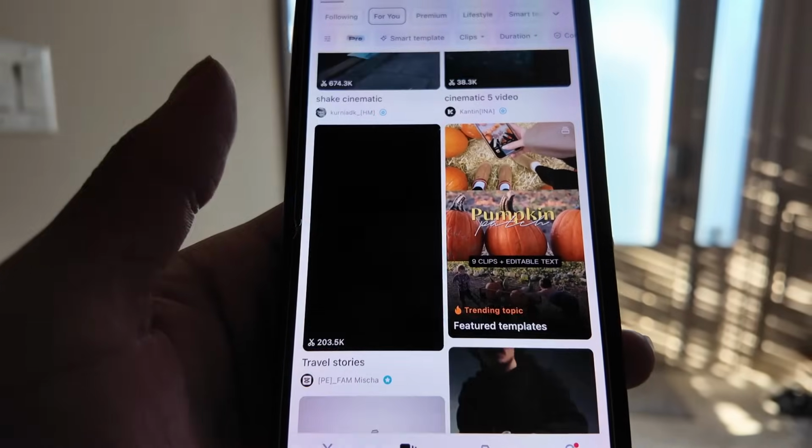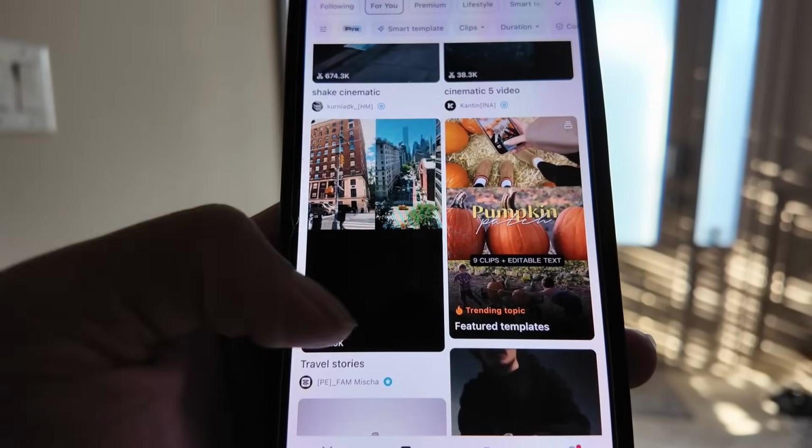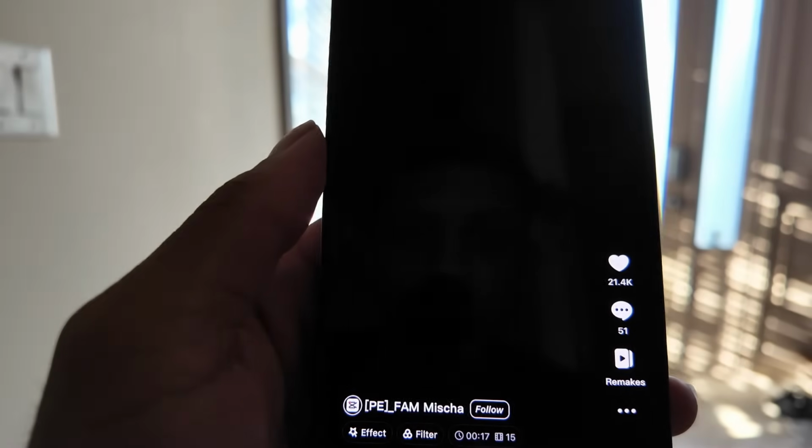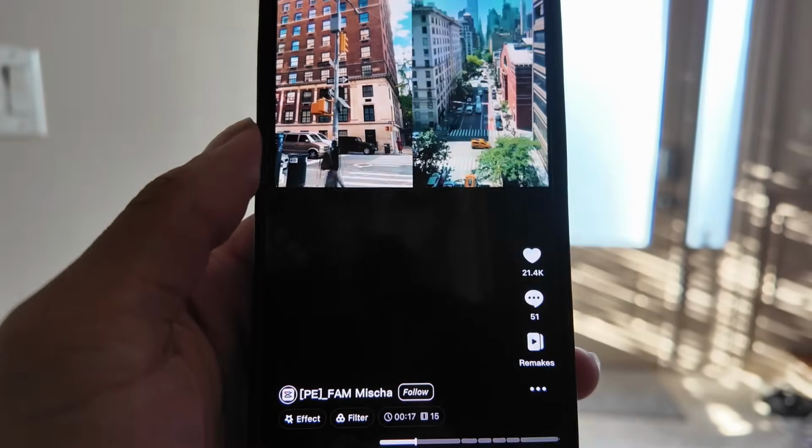So the reason I like CapCut templates again is because it is very simple to get done. So let's say we wanted to make this video right here. We would open it up. We can see exactly what it is.